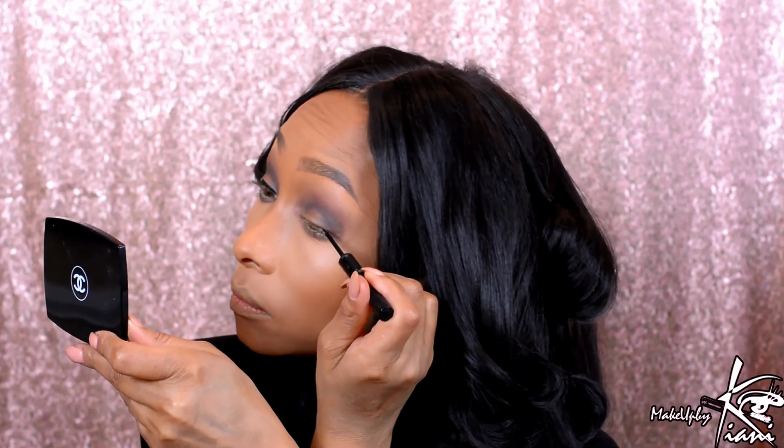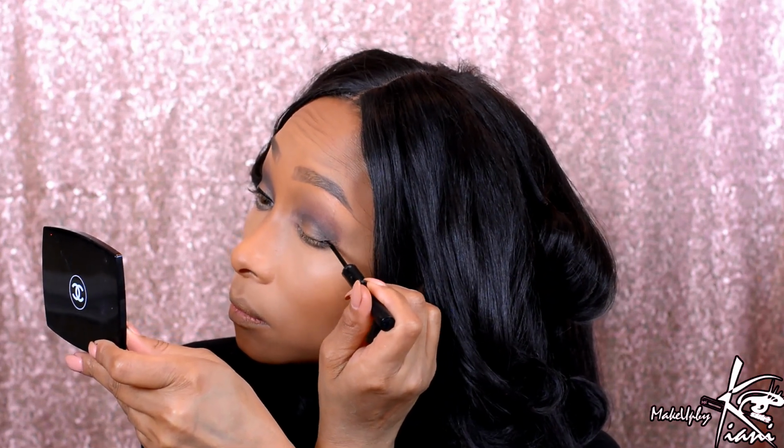I'm going to use a little bit of my NYX. This is a white eyeliner. And let's go ahead and create this wing. Now, I'm going to show you something with this wing. I always mark my eyes.